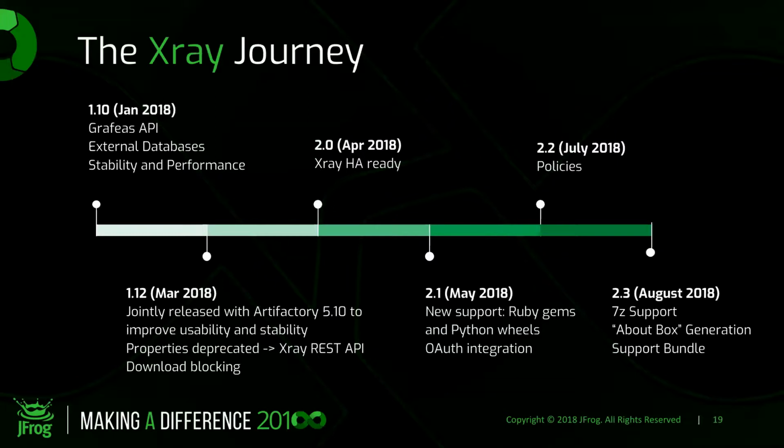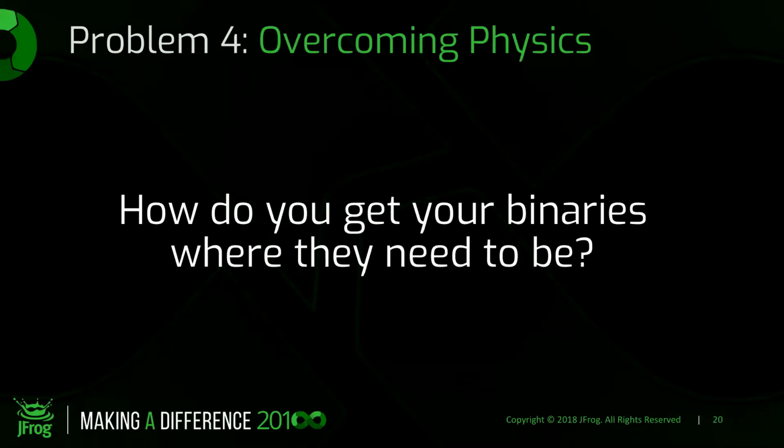And of course, this ties in to the JFrog Insight that we saw earlier, so that you can start saying how over time are security vulnerabilities increasing or decreasing. Now, the final problem that I want to talk about is the problem of overcoming physics. How do you get your binaries where they need to be?